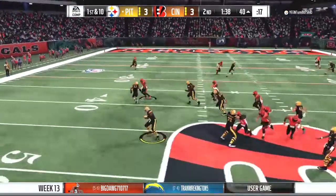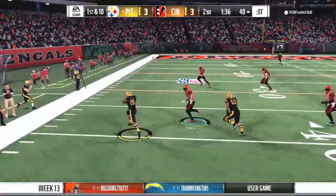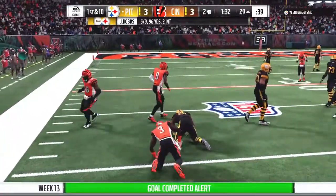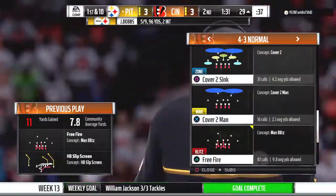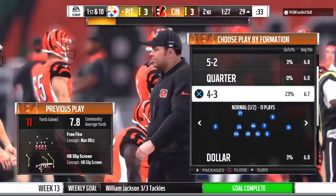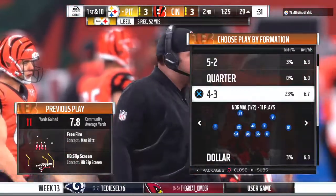Trying to shake off the interception from the last drive. He'll look to throw. And he's going to get this inside the 30. A Steeler first down on the pickup of 11 yards. Bell is so good at that. He just catches so many passes near the line of scrimmage.